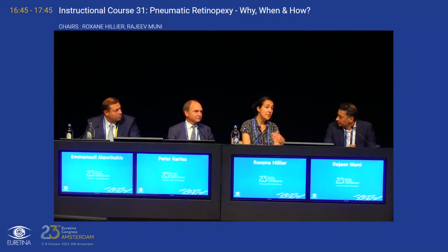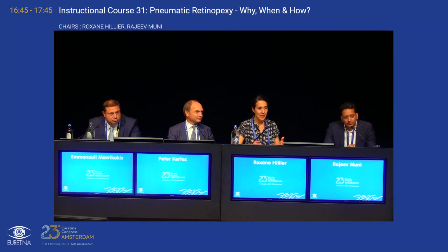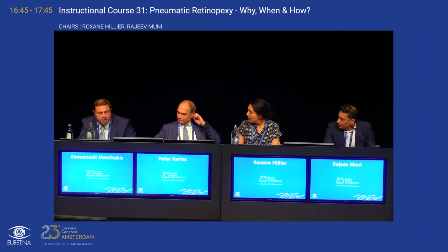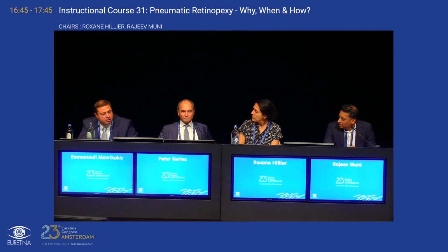And then logistically, working in the NHS as you do, this is a tight system. We have a heavy workload. Sometimes with a slightly shallower detachment where you might do a 1-step cryo-pneumatic, you might find logistically that's the easier entry point. The ones that I like doing, and I suggest to the patient that this is what we should do, are young patients, phakic, myopic, shallow detachment, small break. That's it. I cryo the break in the OR, and then AC paracentesis of the gas.